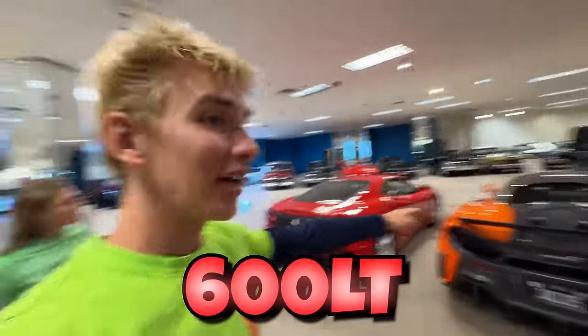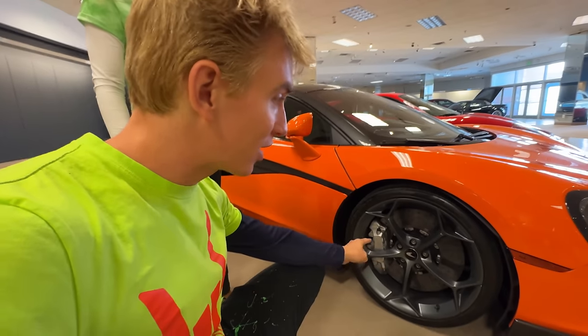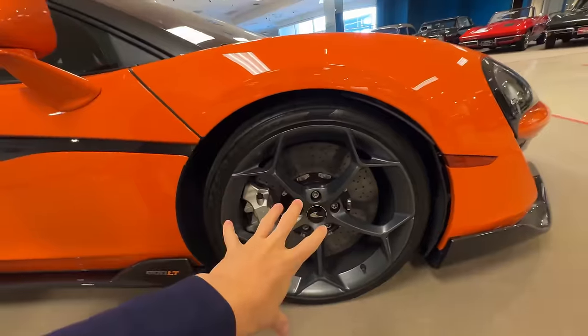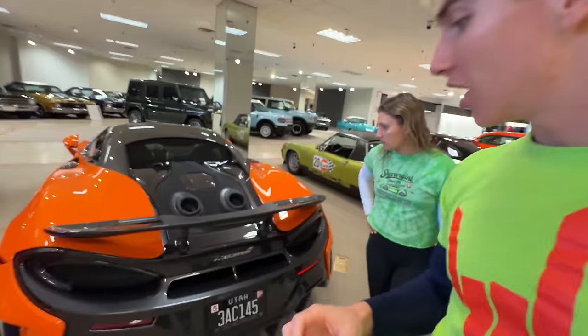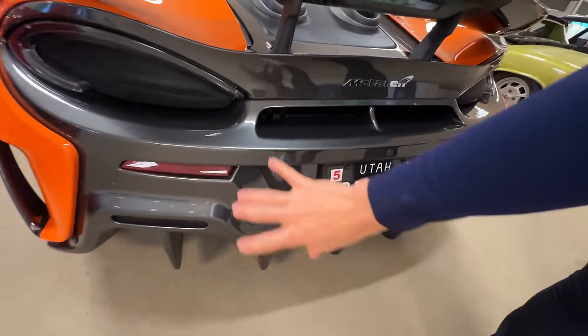This is a 600 LT McLaren, but this one is actually a coupe, so it's not a convertible. This one actually has the rims that I wanted, but now that I look at it on this car, I'm not sure I wanted these rims. They are cool, but I might actually like my rims better. Instead of carbon fiber, they just do this gray color here. It still looks good, but I do think the carbon fiber gives my car an extra pop. Even this rear bumper on mine is all carbon fiber versus this one is just all this gray plastic.